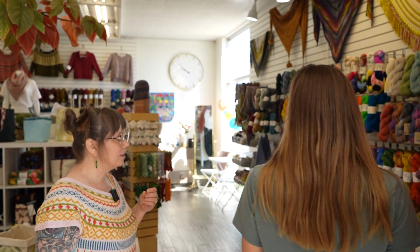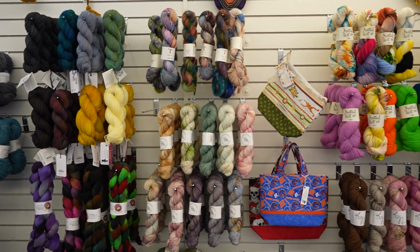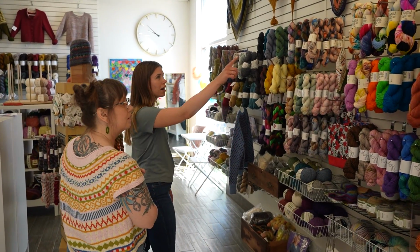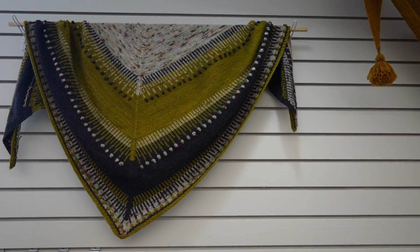Awesome. So in our shop, we organize our yarns by weight mostly. We start out with our lace weight and our fluffy stuff, and then sock yarn or fingering weight. Nice. Wait, I have to stop and look at the chandeliers and the shawls and everything that you have decorated here.